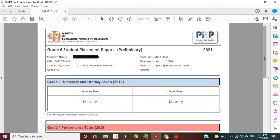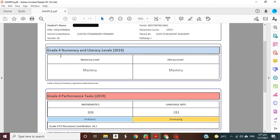So we come down to the exams that they actually did. And one of the exams that they used to place them this year was the grade 4 numeracy and literacy test. Now this was done in 2019. When the children do this test, they are given either mastery, almost mastery, or non-mastery. So if they passed the test, they would have gotten mastery like this child. If they did not pass, but they passed some sections of it, they would have been given almost mastery. And if they did not do well on it at all, they would have been given non-mastery. So this child mastered both numeracy and literacy.